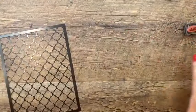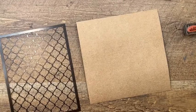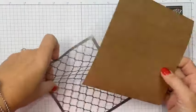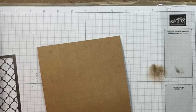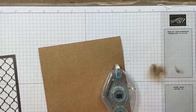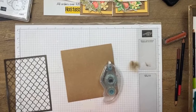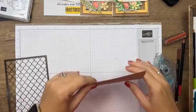I've pulled out one of my Artistic Mix masks and a piece of craft paper. And let's see, do I have adhesive? Okay, see, now I got to zoom out. Let's see if I can do it. There we go. Okay. After 4 years, I'm starting to get the hang of this Facebook Live.